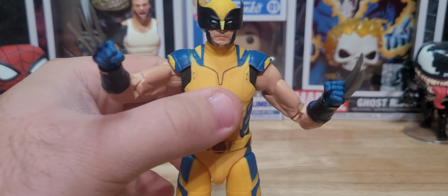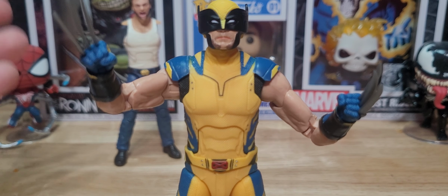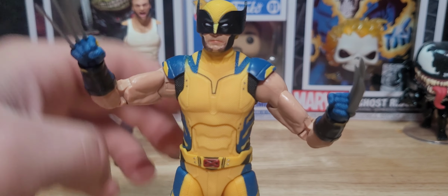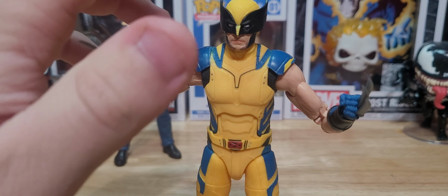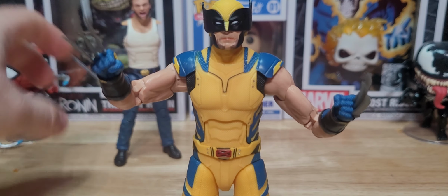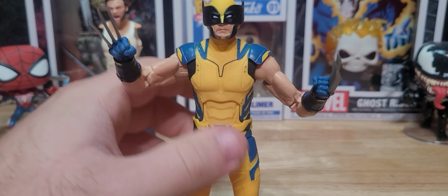The only other thing that I did was up here on his mutton chops. They were molded, but they weren't painted. And I just took some brown paint and literally tacked it right there. It looks so much better than it did when I actually got this guy, because it looked off-putting as all hell. But now it actually does look like hair right there, and the color match to his actual hair is pretty close, so I'm happy with it.